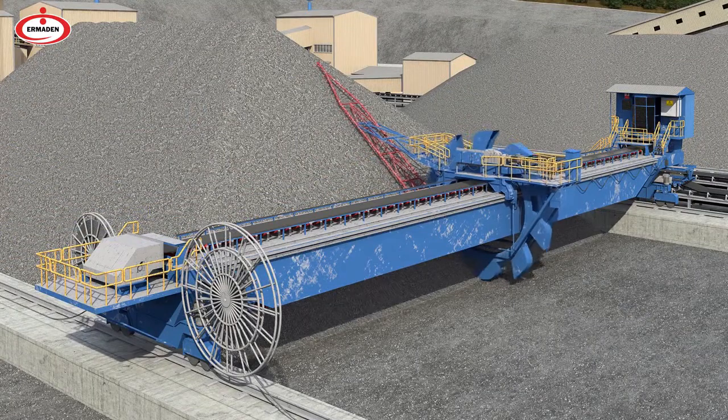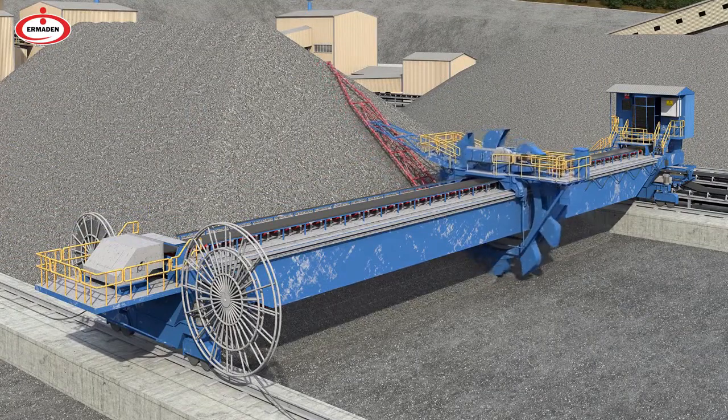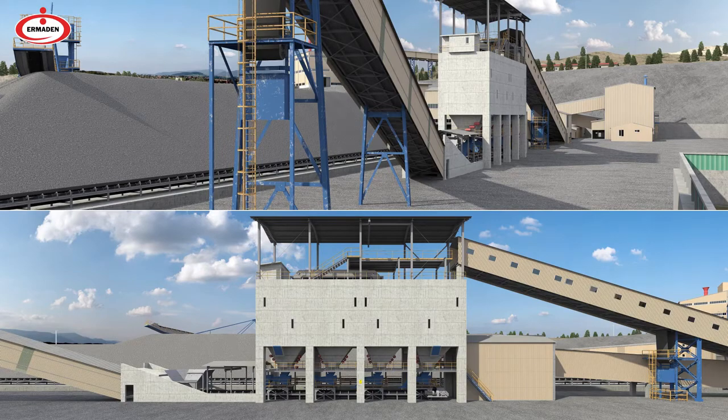Ore in the field is transferred to the transport bands via the reclaimer. The concrete bunkers, in which the concentrate plant feed dosing is done, are weighed in the desired rates and shipped to the concentration facility.